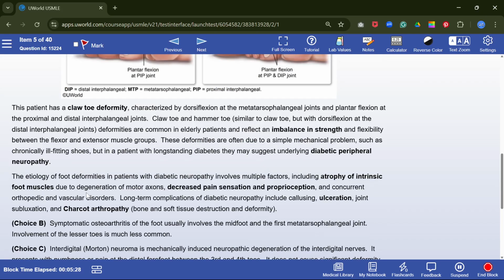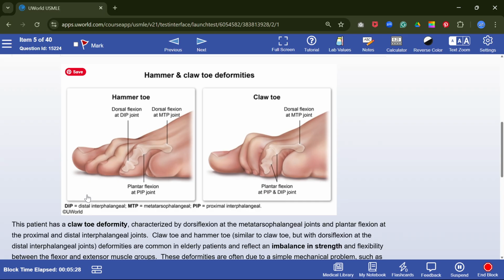This patient has, sorry, yes, in hammer toe, dorsal flexion of the DIP, and in claw toe plantar flexion of the DIP. Dorsal deviation. Okay.